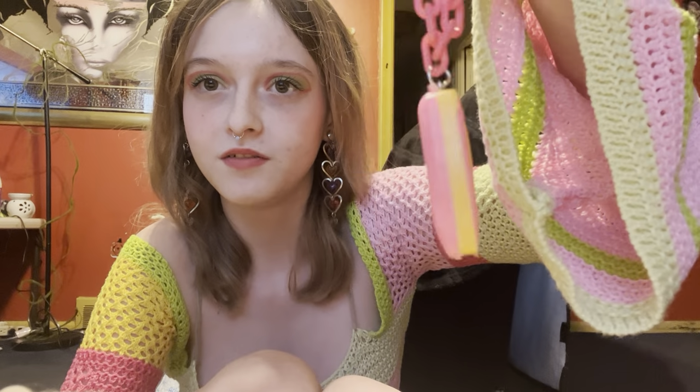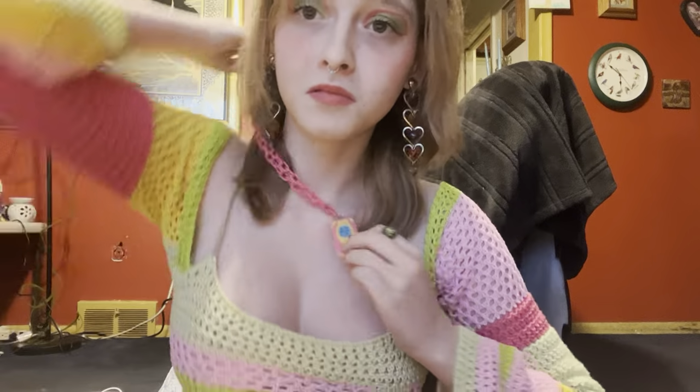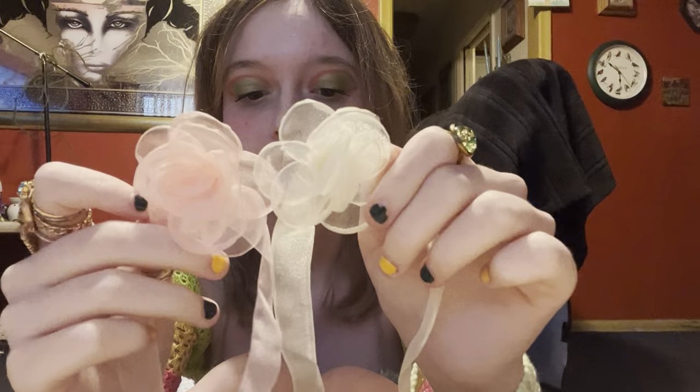Okay, next one. This necklace I got on Amazon. It is my Y2K cell phone necklace. It does have a time, 8:18 at 08/28, and it has full battery on its phone. And yeah, I got this on Amazon, and I really like this necklace. Next one, I got this on Amazon too, and they have a bunch of different colors, and I actually own two. I have a pink one and a white one, and yeah, they're really pretty and I really like them.